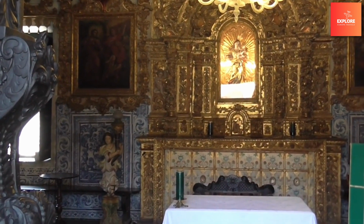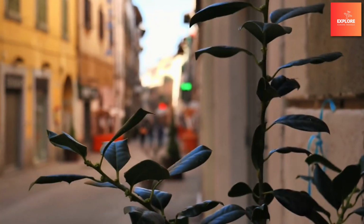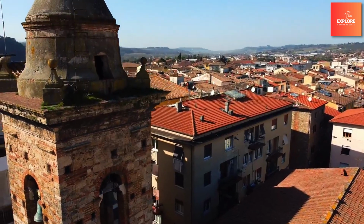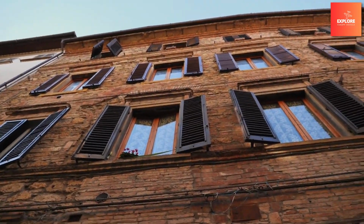Next up is Poggibonsi, a town with history dating back to the Neolithic period. Take a stroll around the old town, explore the medieval Castello della Magione, and check out the Fortezza di Poggio Imperiale. It's a small town, so an hour should be enough to soak in the main sights.